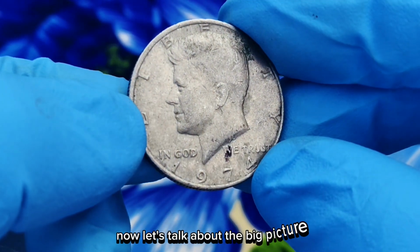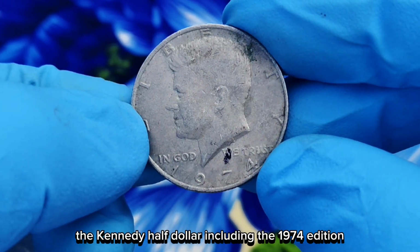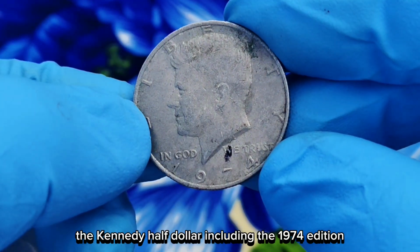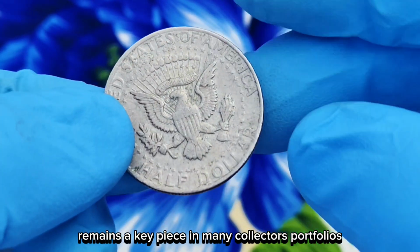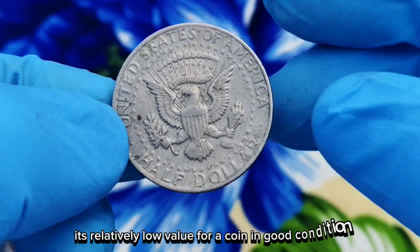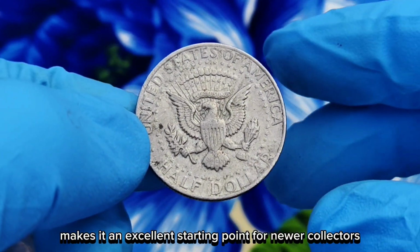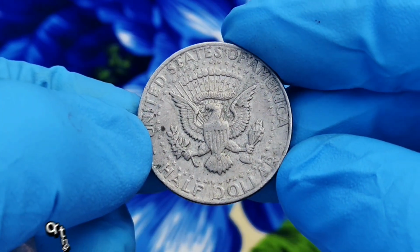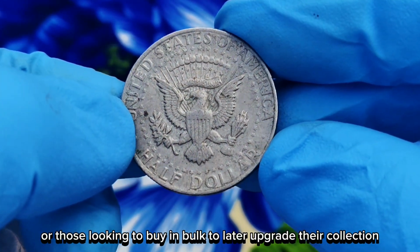Now, let's talk about the big picture. The Kennedy half-dollar, including the 1974 edition, remains a key piece in many collectors' portfolios. Its relatively low value for a coin in good condition makes it an excellent starting point for newer collectors or those looking to buy in bulk to later upgrade their collection.